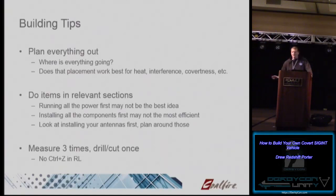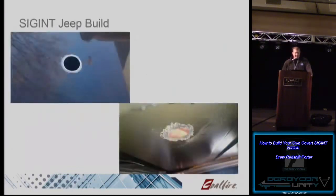Make sure you measure multiple times because you can't just hit Control-Z and undo your mistake. And those mistakes can be costly sometimes. So these are just some photos of building this. I did drill holes through the roof of my Jeep. Sure, it will do terrible for my resale value. It allowed me to have a more secure grounded connection. That's what I was going for.